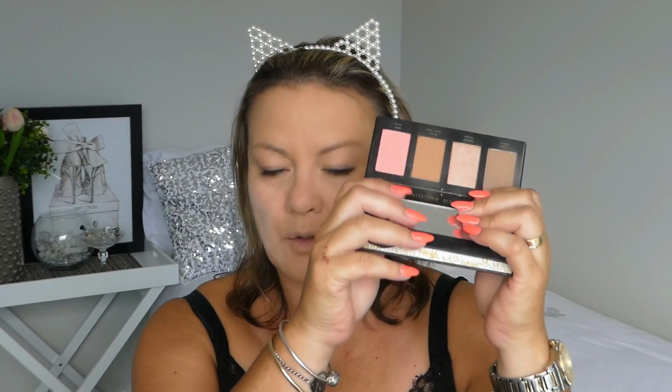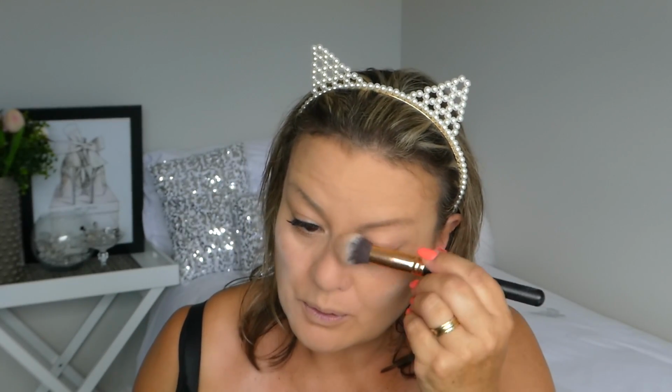Going in with my contour, I'm going to use the Kevin Aucoin Medium Sculpting Powder in my little wee palette here. And I'm not sure if you can see that the pigmentation is still showing through, so hopefully I'll get better at learning to cover those up. My problem is I want to cover them up but I don't want to be super cake face. So just a light contour there. Down my nose. I do have a rather wide nose.